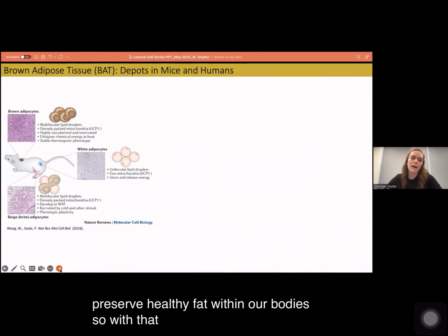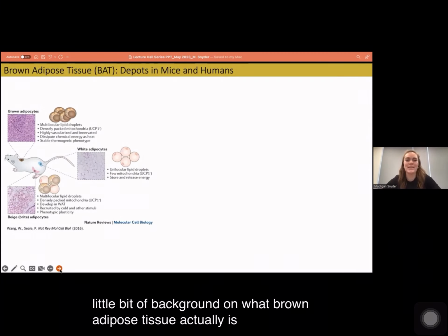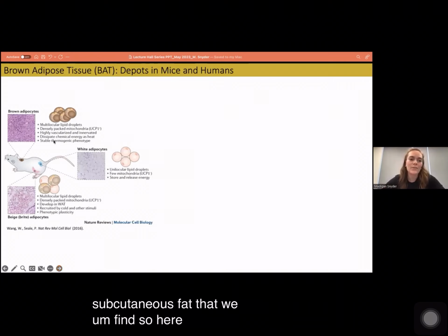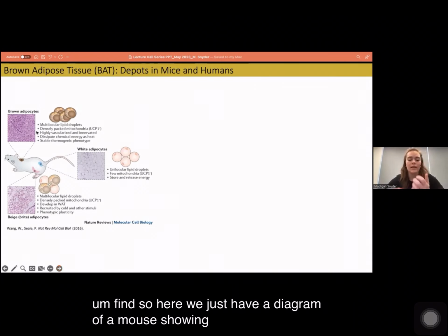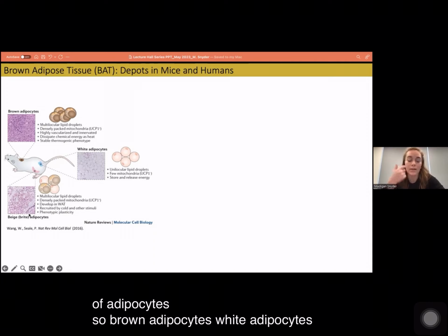So with that, I'd like to give just a little bit of background on what brown adipose tissue actually is, because I think for the general public, even myself, before I got into this research, I had only ever really heard about white fat, that really unhealthy subcutaneous fat that we find. So here we just have a diagram of a mouse showing the three main types of adipocytes. So brown adipocytes, white adipocytes, and beige adipocytes.